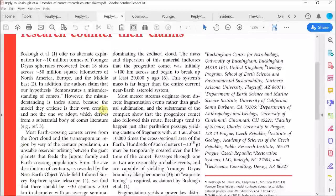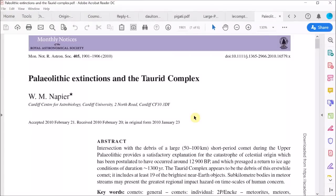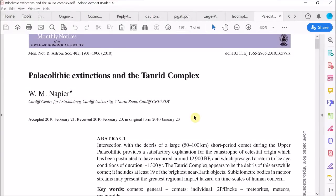To my mind, the evidence from their work is very clear and very strong in their favour. In fact, now is a good time to go back to Napier's 2010 paper, which is in our bibliography, which I deliberately left until now to discuss. So let's just find it. So in this paper, Bill Napier describes his theory of coherent catastrophism, which can account for the Younger Dryas impact.